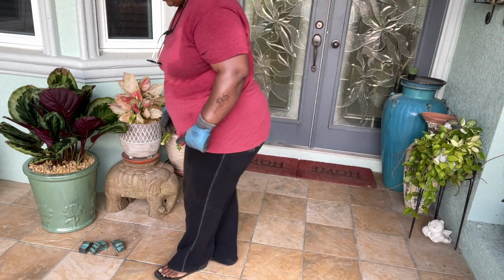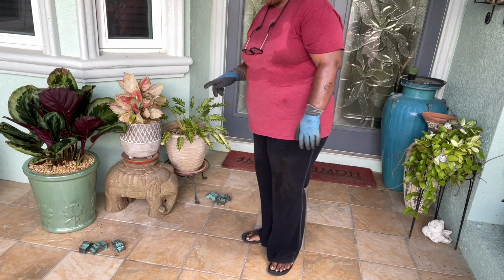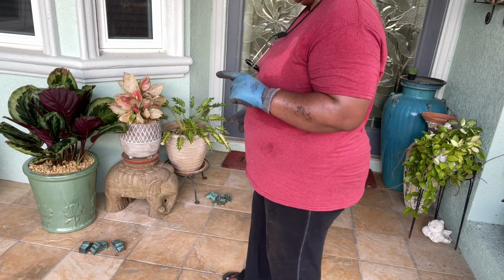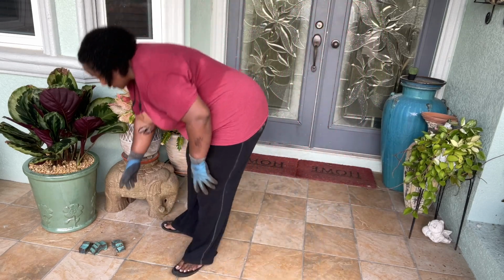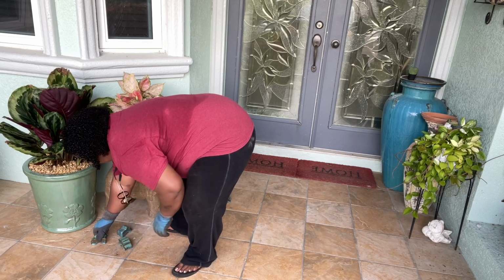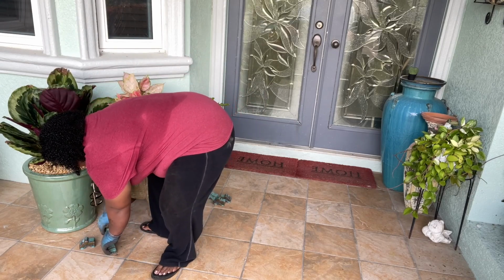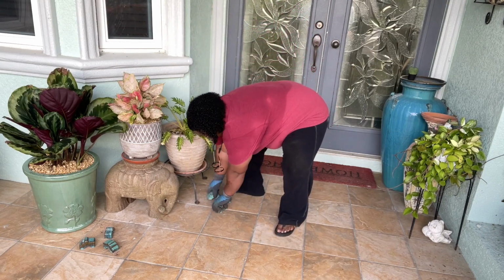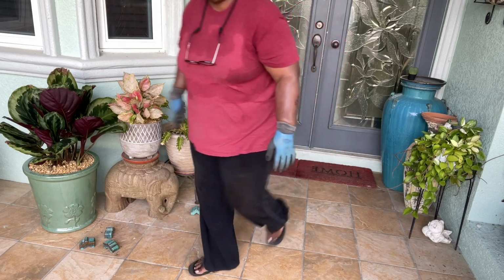And then I'm going to put the other two pots. I've got 3, and I'm going to work them around right here. Let's see, 1, 2, actually just 2. Yeah, just 2. So I'll just work them around right here. Don't want to hide the elephant too much, so I'm going to put it here, possibly right here. See how that works.